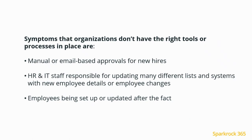We've all seen that where there's some sort of qualification tracking spreadsheet, and then the new employee update in this system, and the new employee update in that system, and then the IT updates, and setting up new accounts, and those can be time consuming and problematic. Or employees being set up or updated after the fact, right?